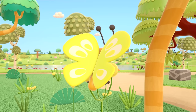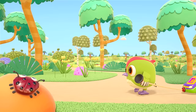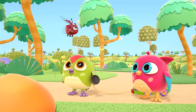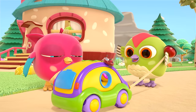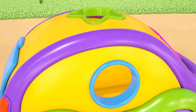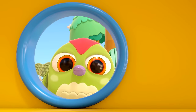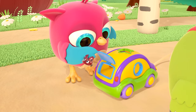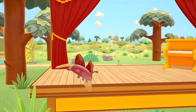Huh? What a beautiful butterfly! And there's a ladybug. It's flying around. It's landed on Hop Hop's head. Little birds, look! The ladybug's your passenger. She's crawled through one of the holes. Ladybug, it's time for you to leave. Open the door, little owl. Goodbye. I wonder where the ladybug's off to.